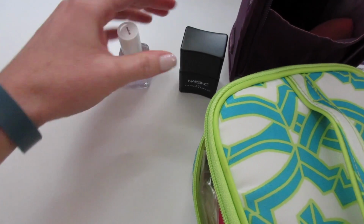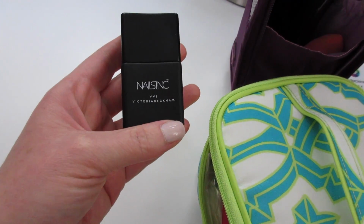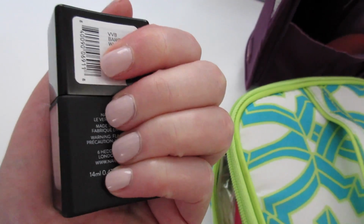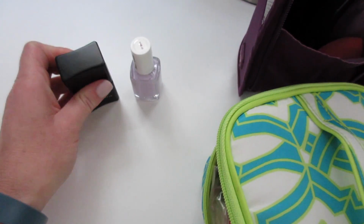These were the two nail polishes. I actually still have this on. It's lasted a really long time. It's the Nails Inc. It's the Victoria Beckham. Love this color. As you can see, I still have it on. Need to repaint them though, just because the cuticles are starting to get a little dry.